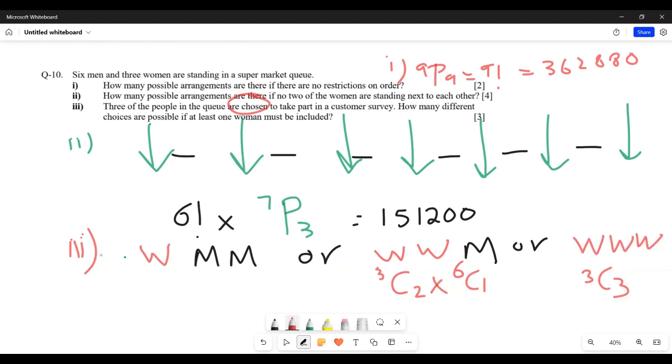Okay, next is one woman. So we had three women contending for this one spot, and then we had six men contending for these two spots. So find the sum and product of this final statement, and that should be your answer. 3C3 plus 3C2 times 6C1 plus 3C1 times 6C2 equals 64. So the final answer would be 64.